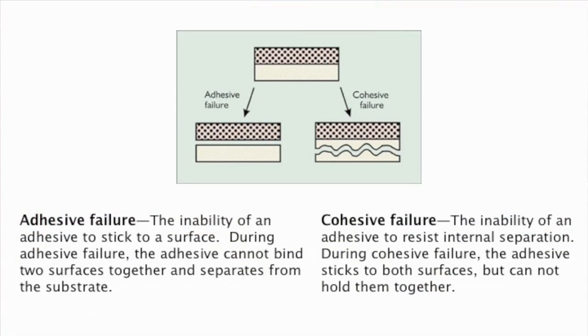You're going to see a couple other things here. We have what is known as adhesive failure and cohesive failure. Adhesive failure is when the adhesive does not stick to the substrate. So it's poor glue and it just pops right off. Cohesive failure is when the glue itself degrades and comes apart. Part of it stays with the glass and part of it stays on the pinch weld. That's not what it was designed for.